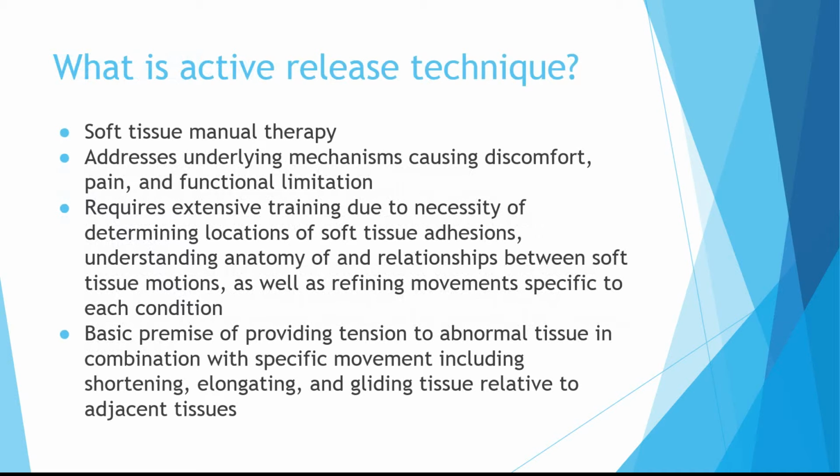What is active release technique? It is soft tissue manual therapy used for persons with cumulative trauma disorders of the upper extremity with the aim of addressing the underlying mechanisms causing discomfort, pain, and functional limitation. This technique requires extensive training over a period of 1 to 2 years to become proficient. Proficiency includes determining locations of soft tissue adhesions, understanding the anatomy of and relationships between soft tissue motions, as well as refining movement specific to each condition.